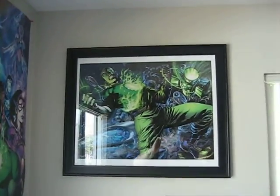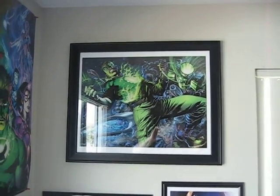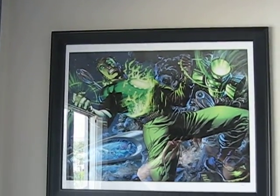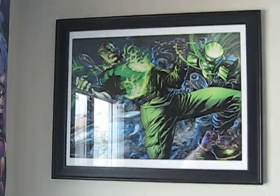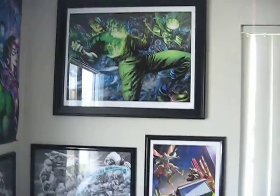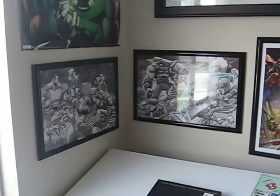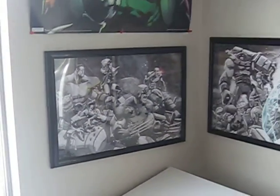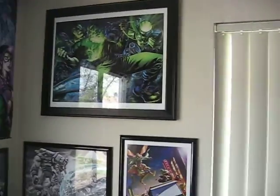And here we are, an original artist proof Alex Sinclair one of a kind print of his coloring of the final page spread of issue 20 of Green Lantern, and then a Ninja Turtle print, and then X-Men facing off each other there. Very cool, again sorry for the glare. Blackest Night poster. It's one of my favorite covers.